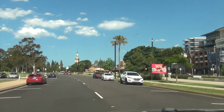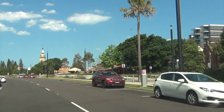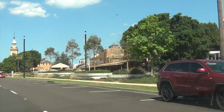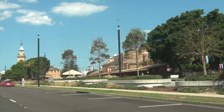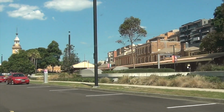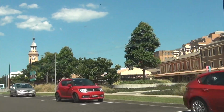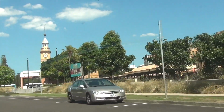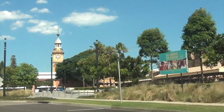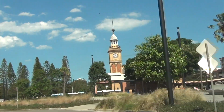If you look up ahead here, there's the old Newcastle railway station, which has now been branded the station. They've still kept the seating and the awnings of that, and all of that station now has little designer shops in there, funny little quirky shops. They can use this for markets, food markets. What about the clock tower? The clock tower's still been retained there too.